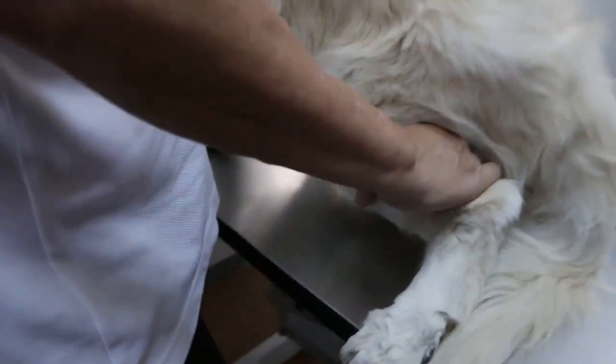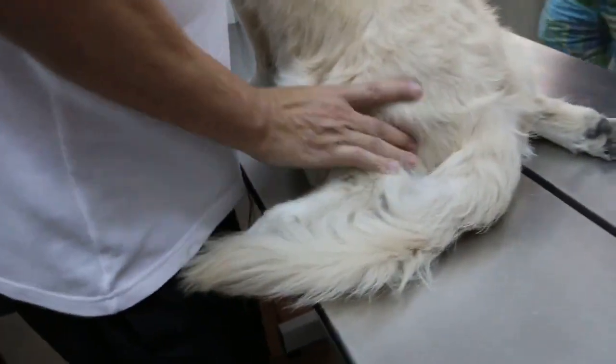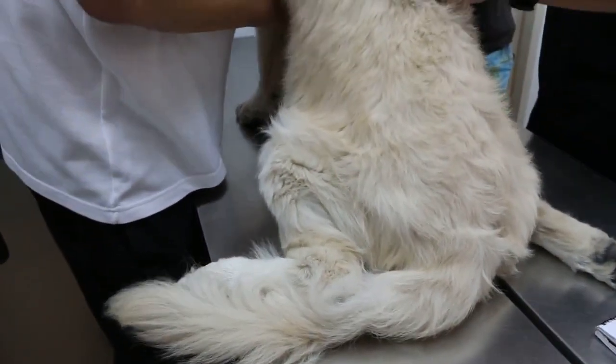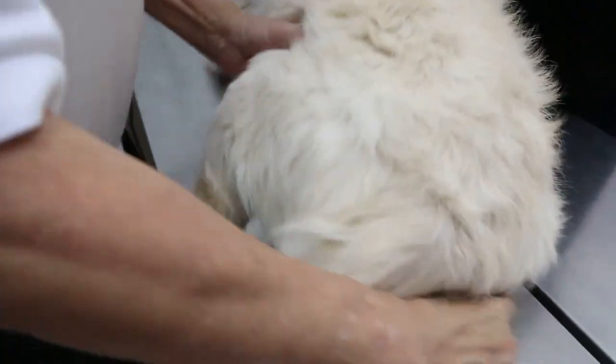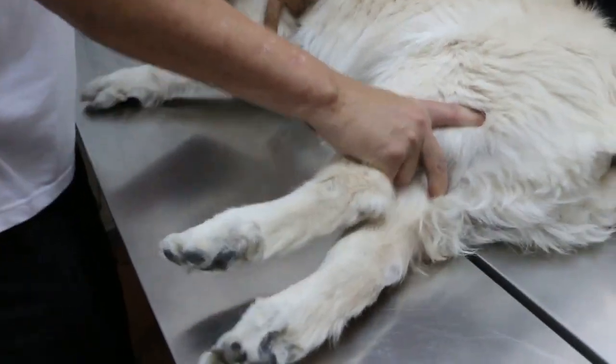Okay, now we examine the dog. Come on, stand here. Okay, come, hold on straight. Put the dog to the side view. You hold the 1, 2, 3, yeah? Down. Okay. Ouchie. Now, let the owner do it. You hold the back here. Ouchie.